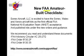And you may have heard of a committee that was formed about 3 years ago that I've been very pleased to serve on. But here are the highlights. Sonex Waiex and Xenos kits, the ones you just saw in the pictures before, we're very excited to say that we're the first official FAA National Kit Evaluation Team accepted kits under the new orders and guidance.